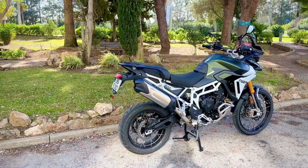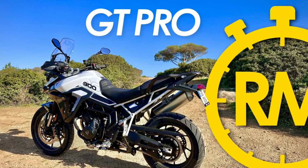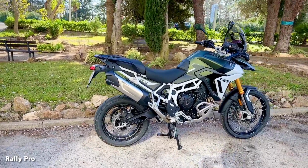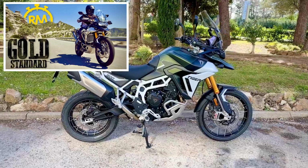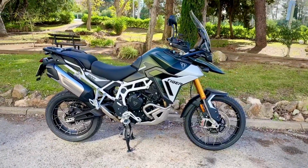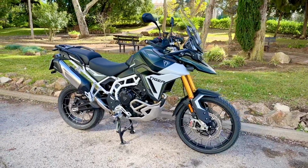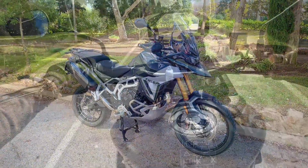I posted a full review of the Tiger 900 GT Pro back in January when Transalp kindly let me have the bike for a long weekend. Really liked it on the road, but it did lack the Transalp's go-anywhere abilities. So a few weeks later I tried this Rally Pro model and bingo: the 21-inch front wheel, longer travel suspension and more off-road capable tyres, and importantly for me, at nearly 6'2" or 187 centimetres, a taller adjustable seat.